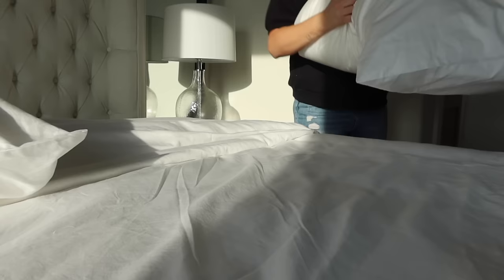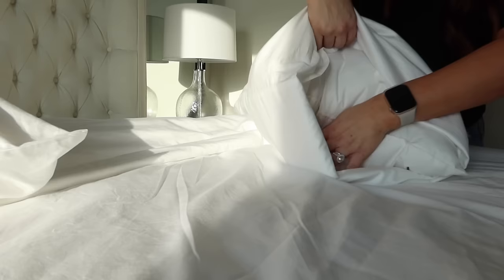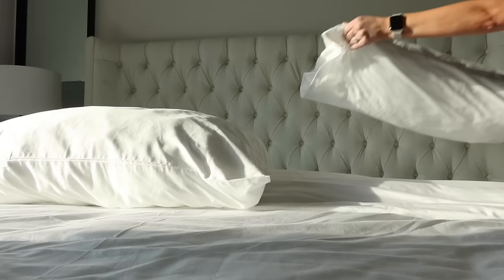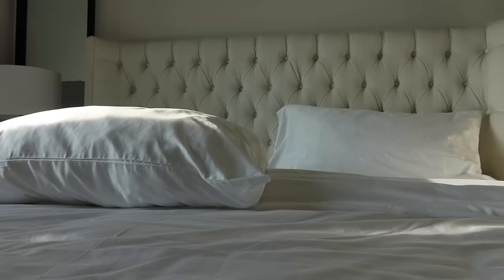The other thing that I love about Brooklinen pillowcases is it has this tab or flap in it that covers the pillow. So no matter which way you put your pillow on your bed, you can't see the pillow or the tag. I feel like that's just a very high-end touch. You can see right here in the sunlight just how beautiful that bedding is and the sheets.